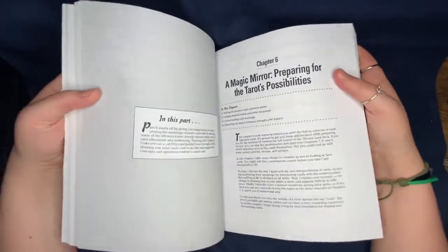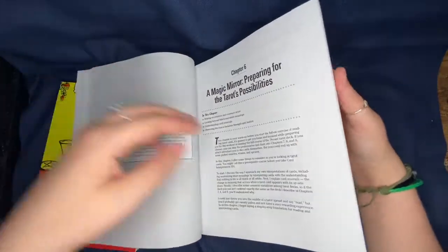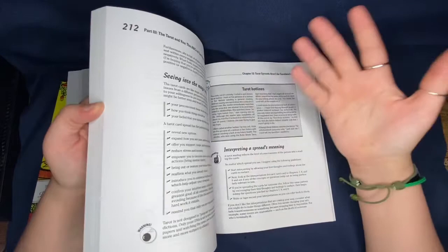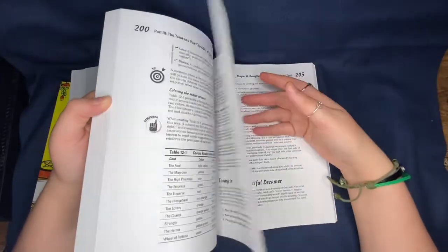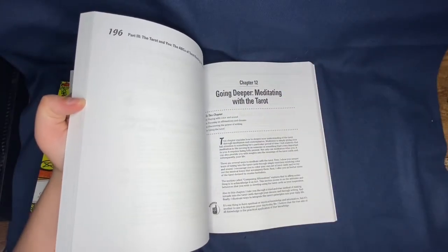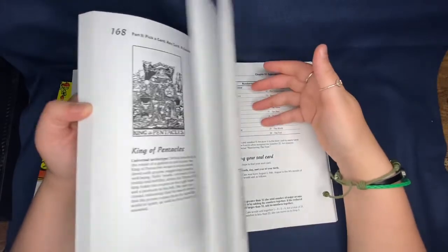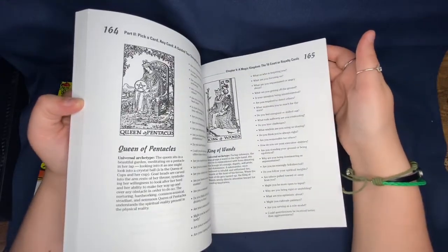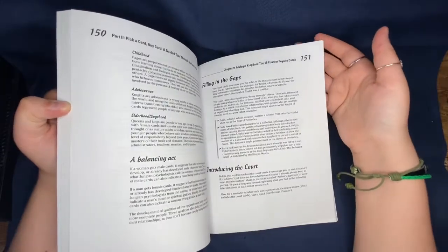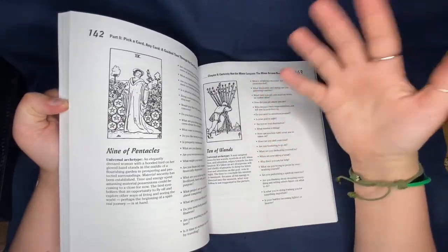I actually discovered my soul card while using this book. There's a section in here that tells you how you can go about finding your soul card, which I had no clue about. I would see people talking about their soul cards online, and I had no idea how to even go about figuring that out. Then I was flipping through this book and came across that section, and I did the calculations and figured it out. I was really excited to find that out about myself. And I feel like that's not something you're going to find in a book that just talks about the basics of tarot.